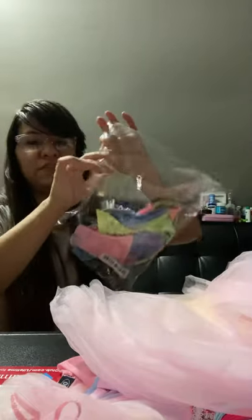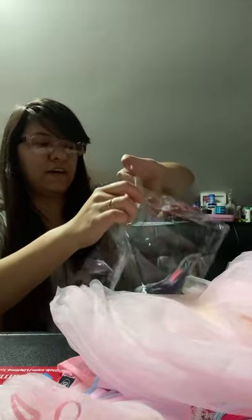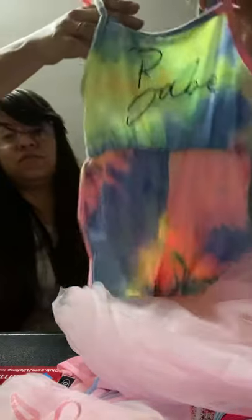I really love this one because I was iffy about tie-dye, but ever since I bought her the Gap outfit for tie-dye, I thought it was so cute on her. And then I saw this at SHEIN, so I had to get it for her. Look, I love the material. It feels like PJs, but it's just like a little shorts onesie.